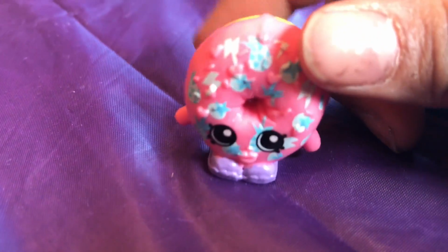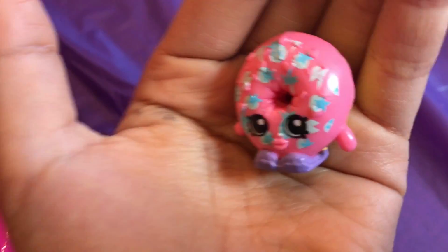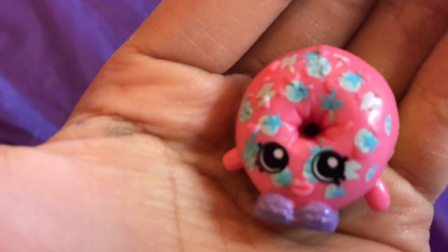Next is Delish Donut. Ooh, I love Delish Donut. Season one, right? Season one. And in season one, there's brown donut and pink donut, and they're so sparkly. And she has pink lips. She has blue stars on her and turquoise lightning bolts. Well, the lightning bolts are actually white. And that's cute, and then we have a little donut bowl.